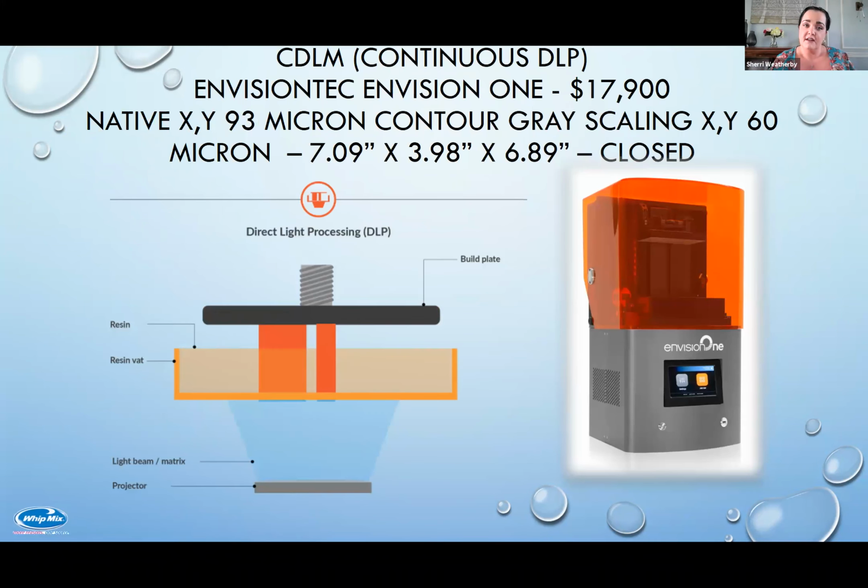Again, the print time is also an issue with this printer. So moving on, we have the Envisiontech Envision One. This is actually a great printer. The native XY accuracy on this is 93 micron, but you can achieve a 60 micron accuracy with this printer. It has a decent build plate size of 7 inches by almost 4 inches on the XY, with a total height on that Z axis of almost 7 inches.